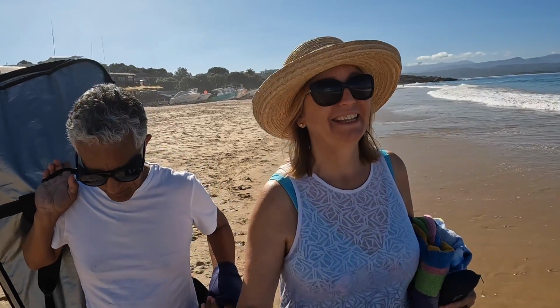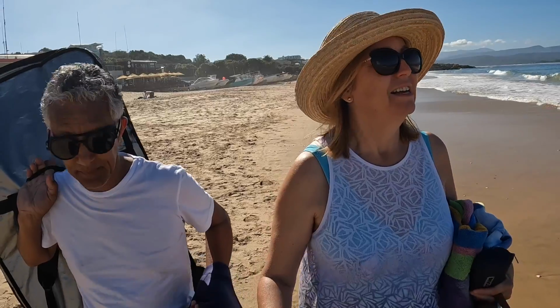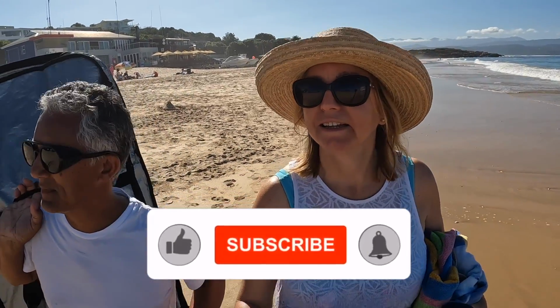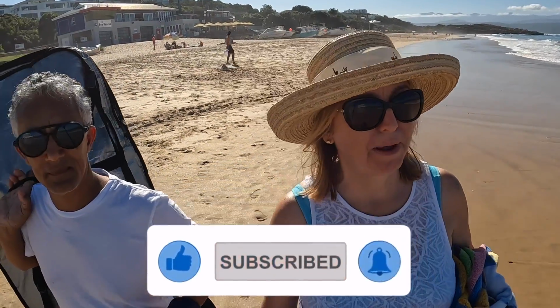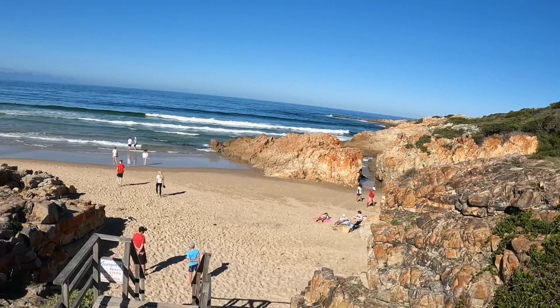Hello, welcome to the spectacular town of Plettenberg Bay on the Garden Route of the Western Cape in South Africa. Just enjoy the scenery for a moment as we take you on a quick trip around this holiday town.